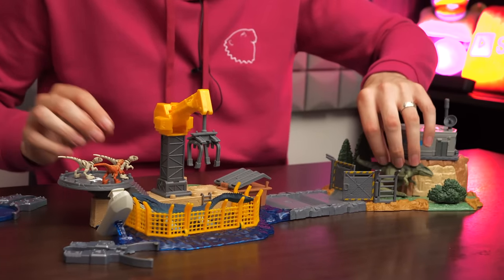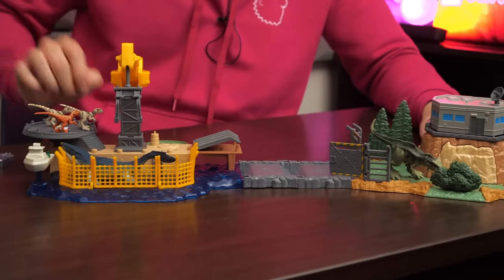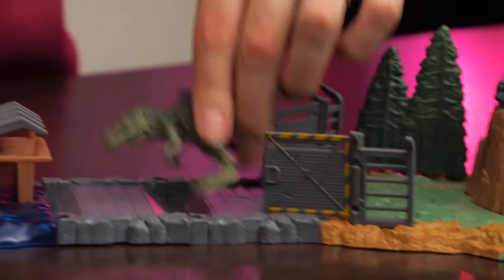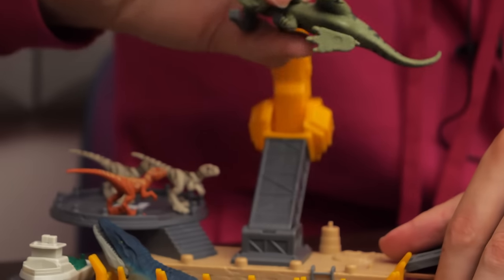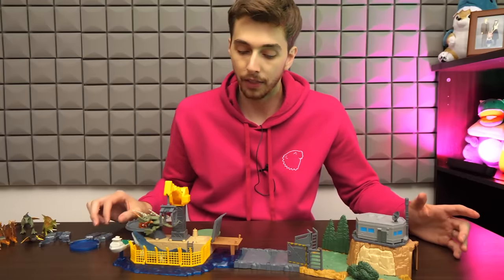And now we have the ultimate playset. Look at that. Look at all the things you can do. You have the Giga come through, smash open the gates, eat the Mosasaur. Yum, yum, yum. Then the crane grabs them and feeds them to the Atrociraptors. Together, they're not too bad.